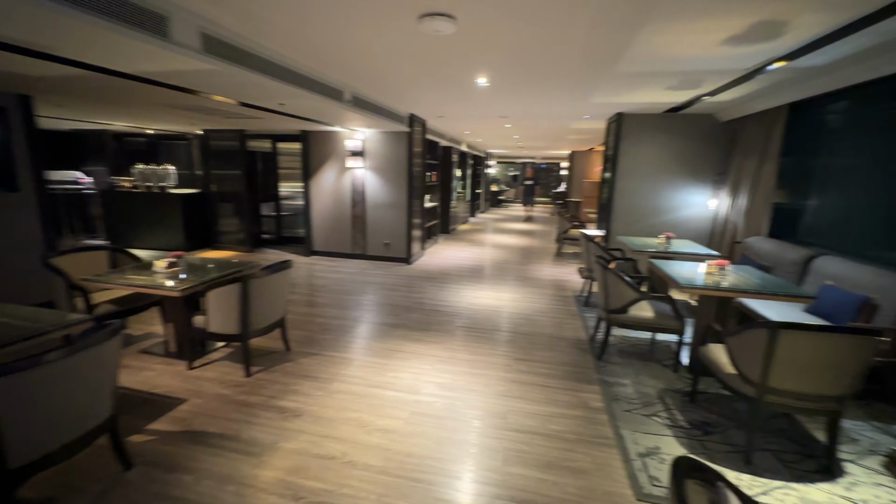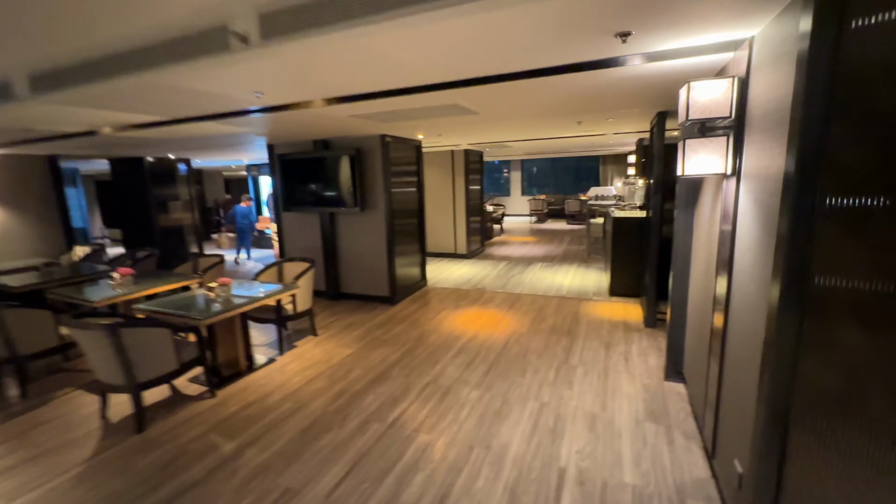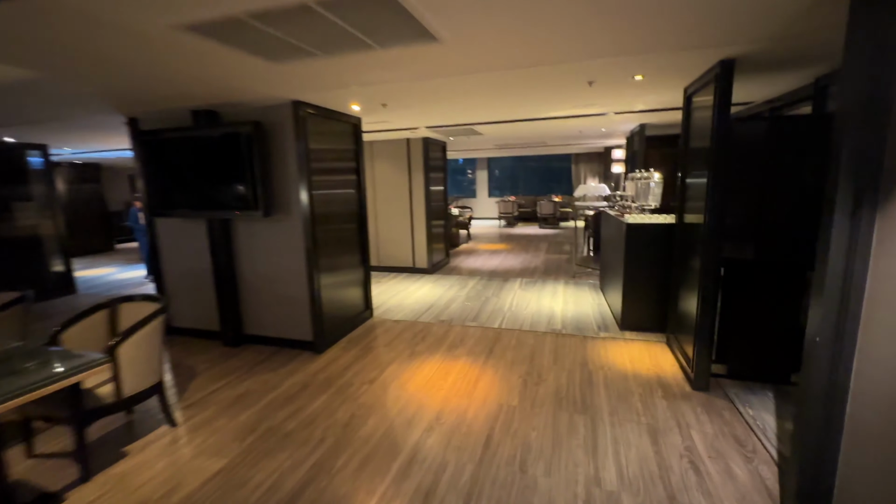Let's now go to explore the executive lounge. The M Club Lounge. Well, I'm here inside of the lounge. It is 10:30 at night, so it's pretty empty right now. I imagine this place is packed during the daytime because it is very large. This is one of the largest executive lounges. Actually, of all the hotels I've been in, I think this is the largest lounge I've ever been in. It's very big. I'll try to show you around because they do have some nice amenities.